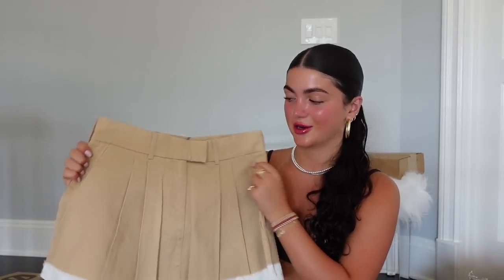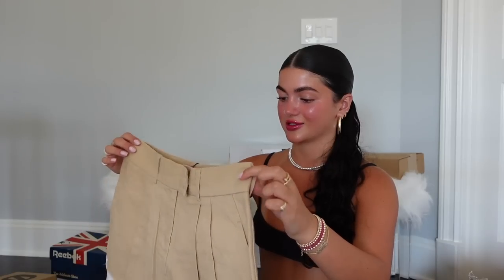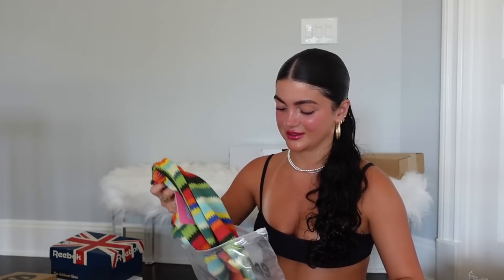So cute, pleated. It almost looks like a school skirt, but definitely not because it's so short and so cute. This is something that I have been seeing on every single EDIKTED ad ever.